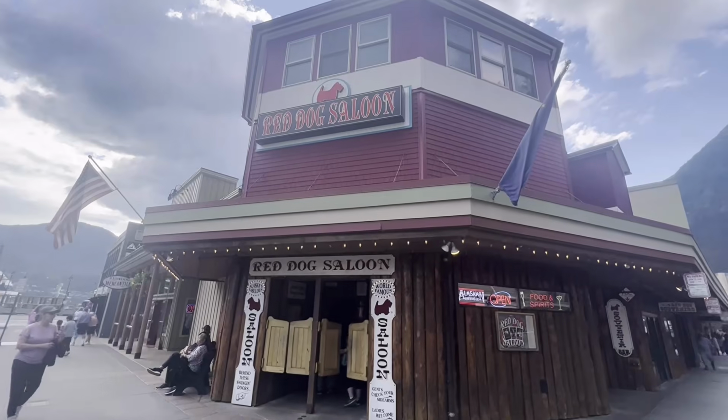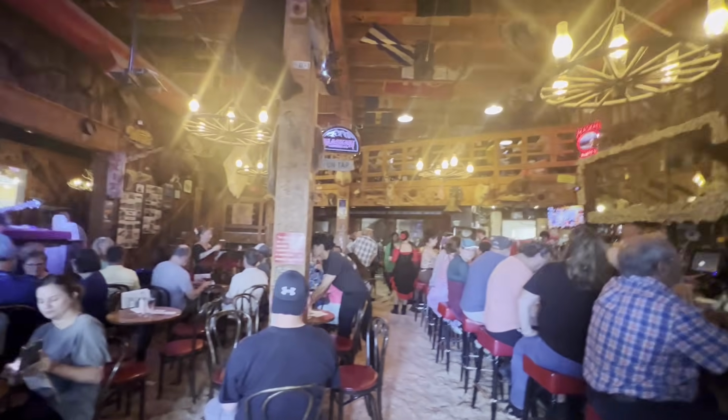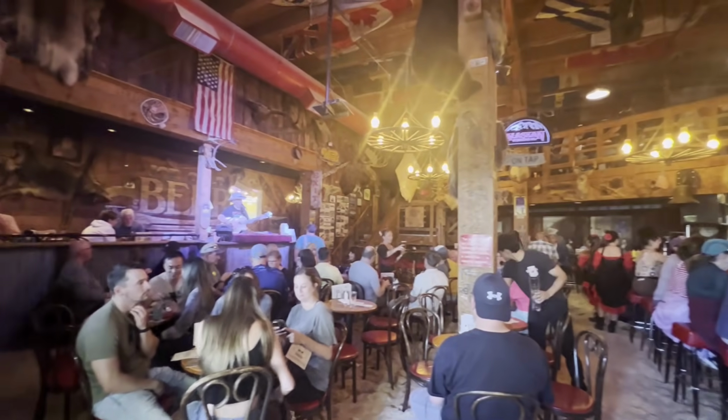Now, another option for you, and I know I said this in the last video, I'm going to say it again, and that's the Red Dog Saloon with the sawdust on the floor and the fun drinks that they have. Definitely try that little saloon. And if you have about maybe an hour to kill, just sit and have a drink, listen to the music in there. That's a great, fun little place to go and visit as well.